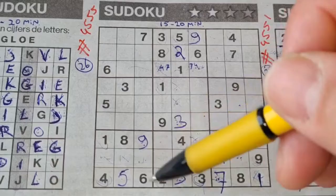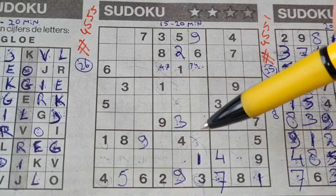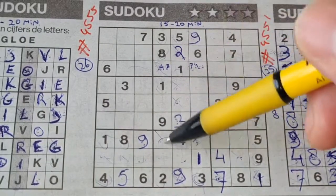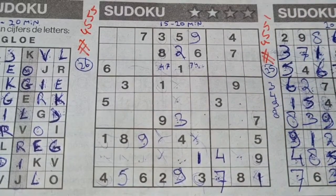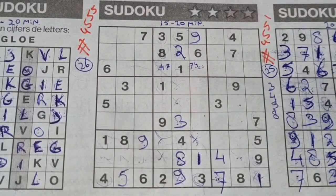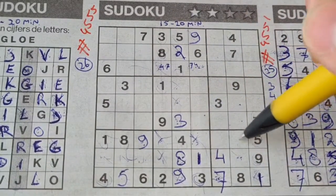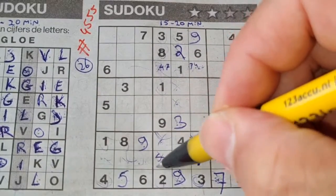4 missing numbers in this big square. One of the missing numbers is an 8. We have an 8 in this row, so no 8 in these 2 boxes. Here an 8 in this column, so no 8 in those 2 boxes. So 1 box left for the 8. Should be here. Okay. 3 missing numbers now in this big square. One of the missing numbers is 5. We see here 5 in this row, so no 5 in these 2 boxes. So 1 box left for the 5, it should be there.